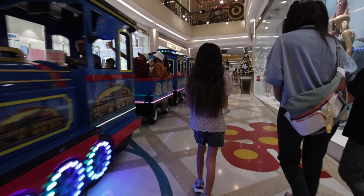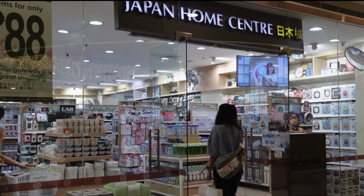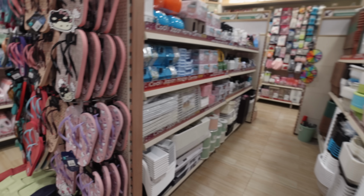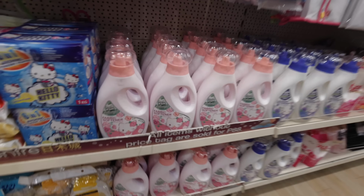My favorite stores are like Japanese stores like Sanrio. I love that. I'm definitely into that. That's why I'm so excited to do Japan after the Philippines. Hello Kitty everywhere. And you even got Hello Kitty detergent.